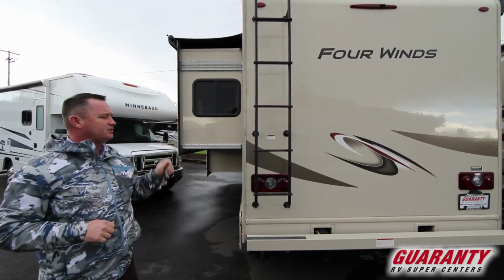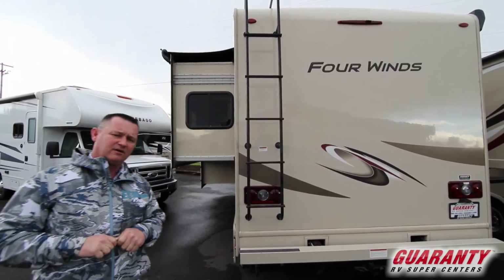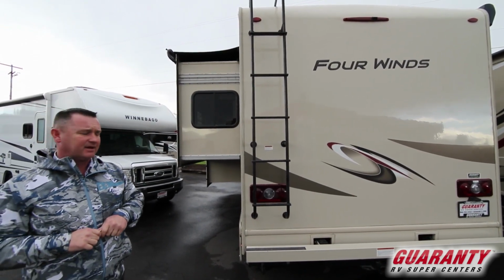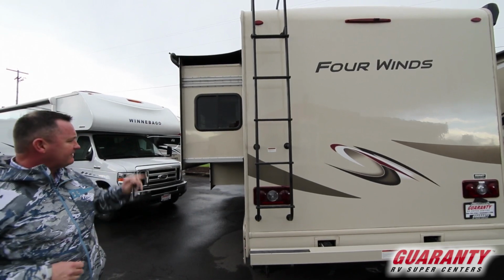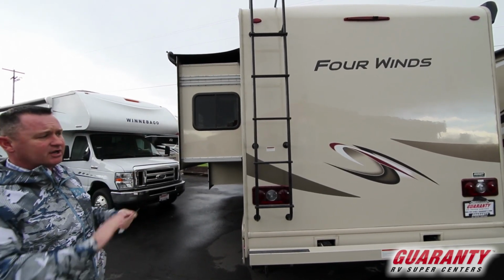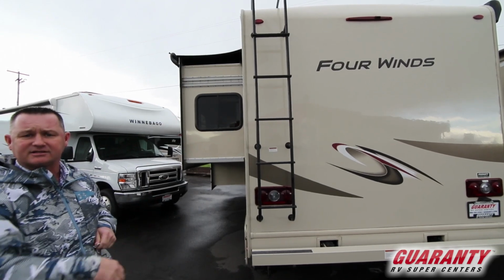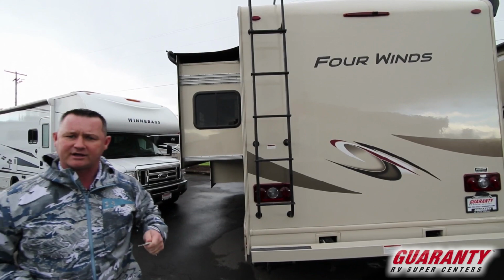We're going to do a video on a 2019 27FR Thor Four Winds. Brand new coach, newer floor plan, does have a full wall slide, so the slide is all on the driver's side of the coach. No slide out in your patio area. It's kind of nice. Great little floor plan, lots of features. We're going to walk inside and take a look.